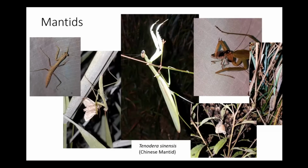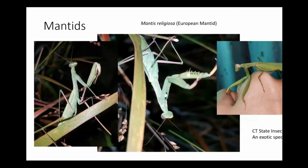When we went in October, we actually could see the ootheca. The bottom right photo shows the egg mass of a Chinese mantis. The adults pretty much died off. By October, all the adults were dead. So they have a fairly fast life, from being young in June to dying off in October.